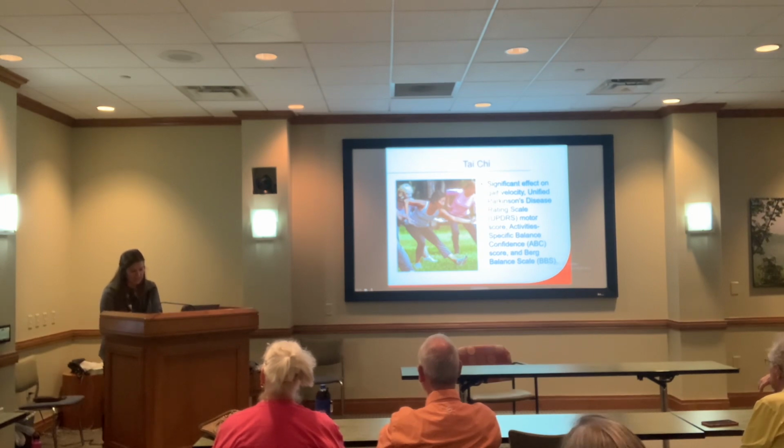And then a study by Lee and colleagues compared 80 minutes of Tai Chi 3 times a week for 2 months to 90 minutes of just a general exercise routine, same duration, 3 times a week for 2 months. All of the participants were interviewed at the end of the study. The results showed improvements with timed up and go, walking speed, as well as functional reach, with higher improvements compared to just the general exercise routine.